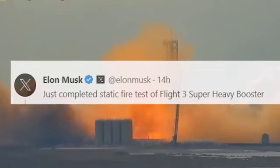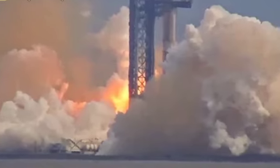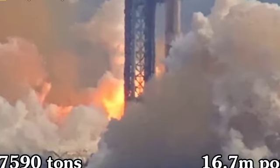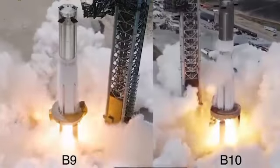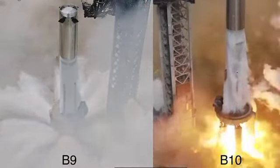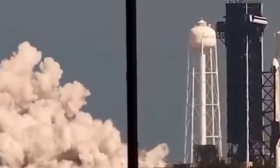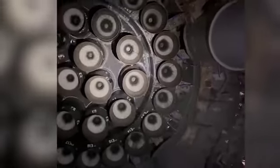SpaceX achieved another remarkable milestone. Just an hour and a half later, "Just completed static fire test of Flight 3 Super Heavy booster," Elon Musk shared on X. The test firing of all 33 engines marked a significant milestone, showcasing the potential maximum thrust of 790 tons or 16.7 million pounds. Notably, this test's throttle performance seems comparable to Booster 9, despite being Booster 10's initial ignition attempt without any prior pre-burner or spin prime tests.